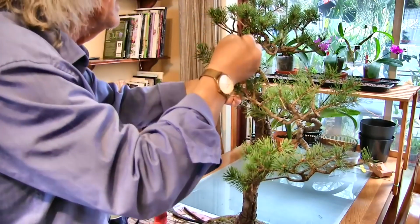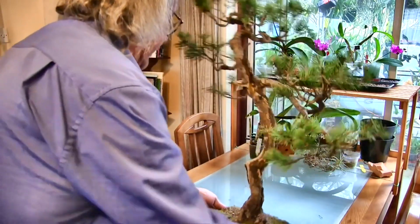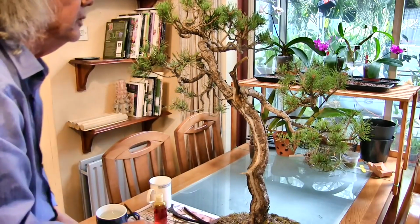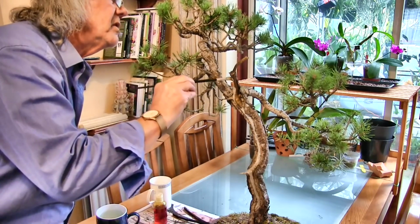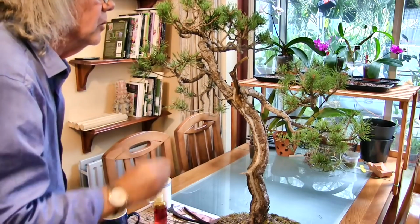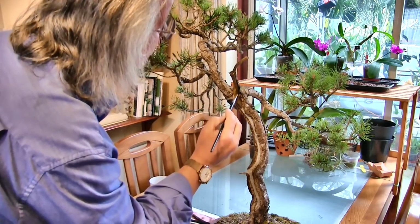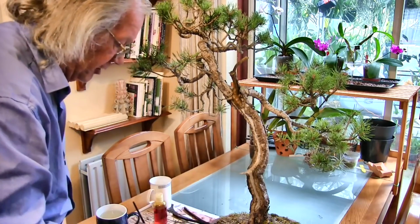Make sure we don't miss any. As I said, this is a preservative, or it acts as a preservative, and so it's performing something quite important. So we don't miss any bits. We make sure we get every bit of bare wood, all in the cracks, all in the crevices. You can see it soaking into the wood. That means it's going to do its job.